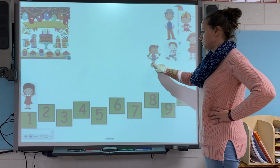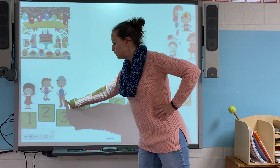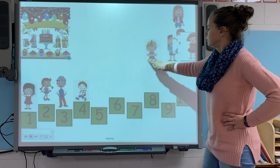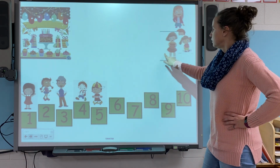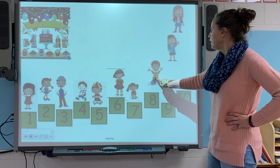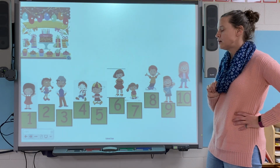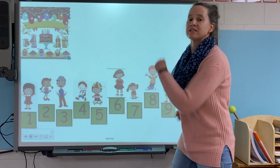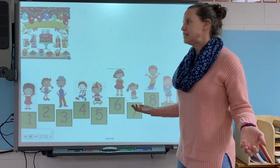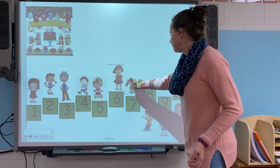1, 2, 3, 4, 5, 6, 7, 8, 9, 10. We have 10 kids walking along the path to the birthday party. So they're walking along. It's kind of a long walk through the woods. And then all of a sudden, some of the kids get tired and they need to sit down. 5 kids needed to sit down.